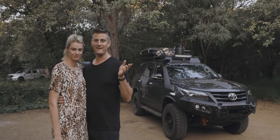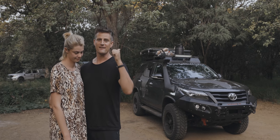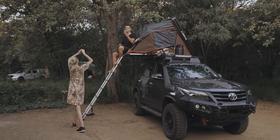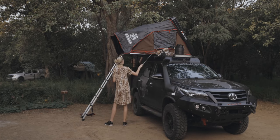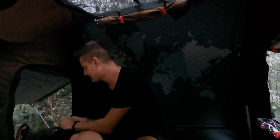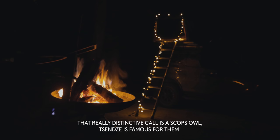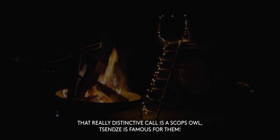So we have had a very long day in the park. We didn't see a huge amount, but it was still amazing. Now we have to set up our tent. Let's see how long it takes. And so, just like that, our iCamp Mini is set up. We settle into our little home on wheels for the night, surrounded by the amazing bush noises of Tsendze.